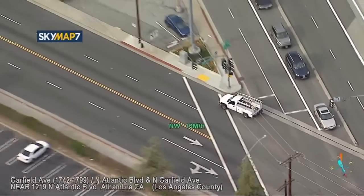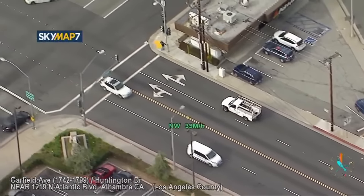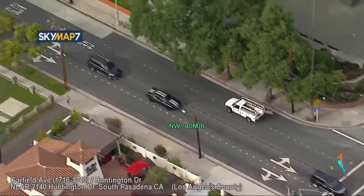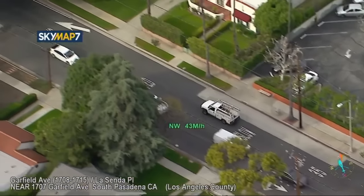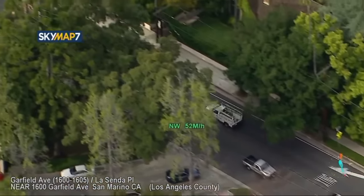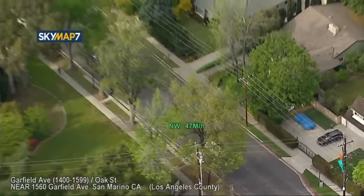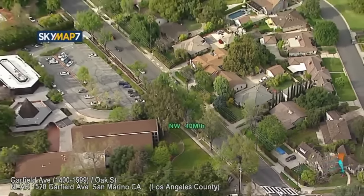Trying to make a left turn here. Okay, making a left turn back onto Garfield Avenue. And you're so right, slowing down a little bit, so you do have to wonder what the gas situation is. Bell Gardens police still behind him, and L.A. County Sheriff still overhead here.